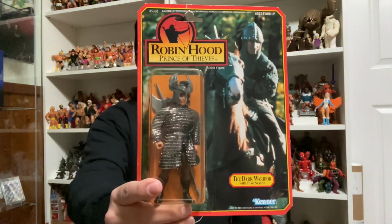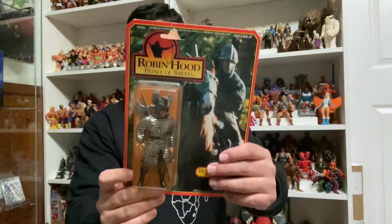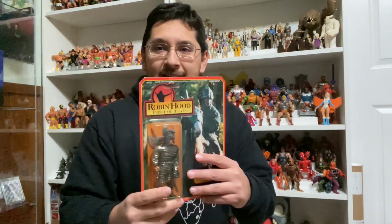But we went crazy. We bought a lot of stuff, a lot of 90s stuff. And yeah, this is probably stuff I'm going to end up opening. I'm not sure yet. We'll see. But first pickup, we got a Robin Hood Prince of Thieves. I did end up buying the Dark Warrior. This one was at the mall location. So pretty good.